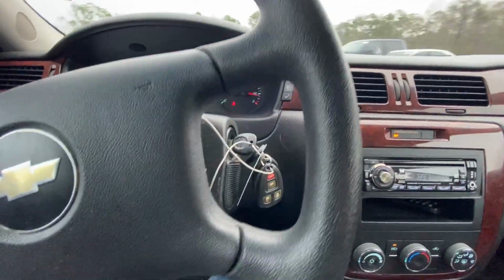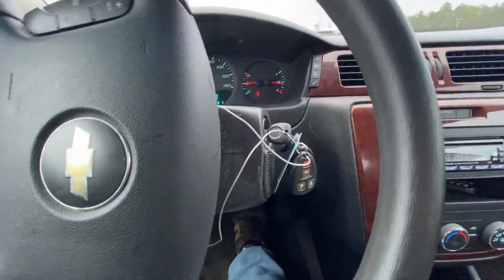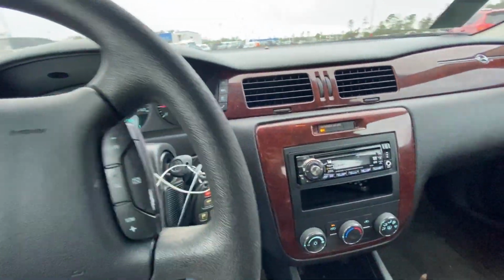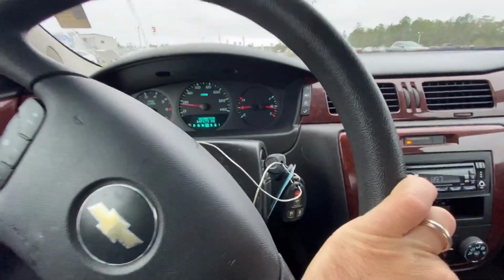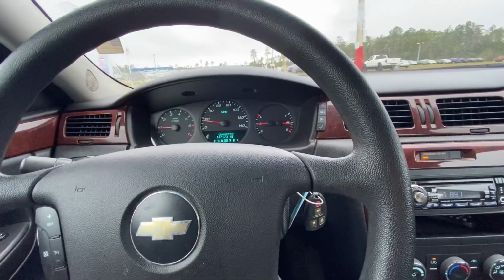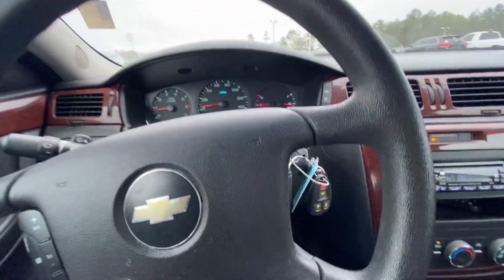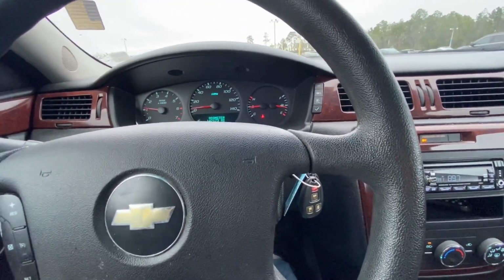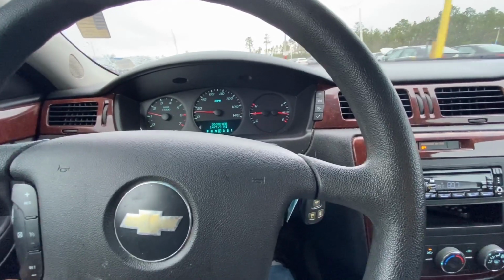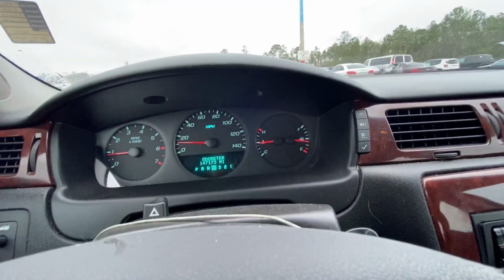Alright, so you can't drive too fast in the auction here. I think the speed limit's 5 or 10 miles per hour or something. We try to get it to shift from first to second, which it just did. That's not a fail-proof plan by any means, but at least it shifts out of first. The other thing you really want to check for whenever you're looking at a vehicle like this is make sure the temperature stays right in the middle. You don't want it to be getting hot on you. So you can see this one's right in the middle.